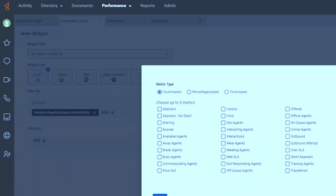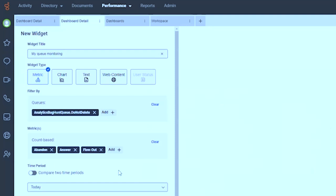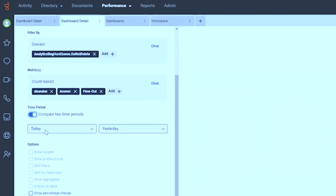And as you're seeing here in this new experience, this will enable you to easily narrow down to the metrics that you want to configure as part of this widget here. These are categorized based on count-based, percentage-based, and time-based. And depending on what you select, the others will be disabled because we enable you to only select one of these 3 categories of metrics here. So I'm going to go ahead and select a few metrics here. And then I have the same choices that we have today. I can configure 2 time periods to be monitored. And depending on the choices that I've selected here, some of these options are not applicable. Hence, those will be disabled. And if you want to monitor the percentage change, you would be able to do that too.